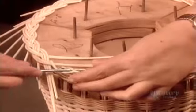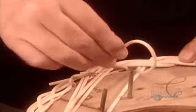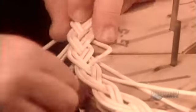Now for the finishing touch. They braid what's left of the vertical stakes into a decorative top rim. This particular braiding technique is very complex, requiring all 10 fingers and a special tool to pry stubborn strands apart. They snip off the excess with a cutter.